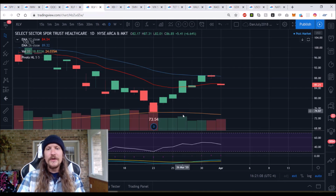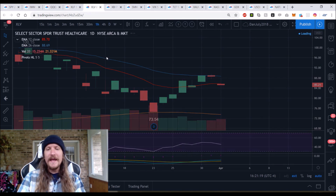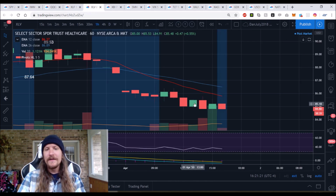The healthcare sector is pulling back. We are looking for a daily higher low compared to 73.54. Support will be 84.39, 84.28, and then 82.01. And the hourly trend is our guide. Last little lower high formed at 85.77.